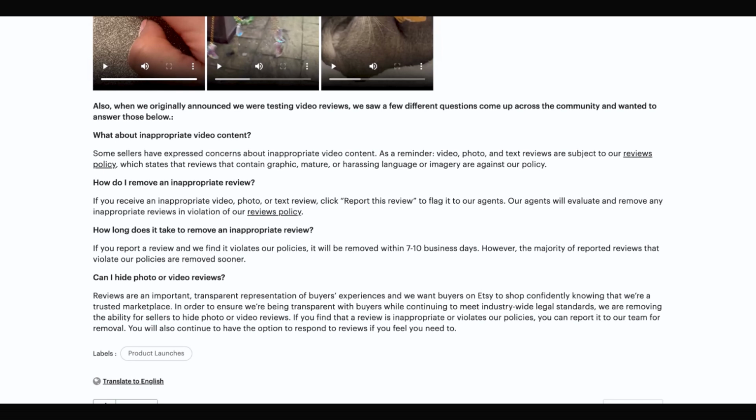How long does it take to remove an inappropriate review? If you report a review and we find it violates our policies, it will be removed within 7 to 10 business days. However, the majority of reported reviews that violate our policies are removed sooner.